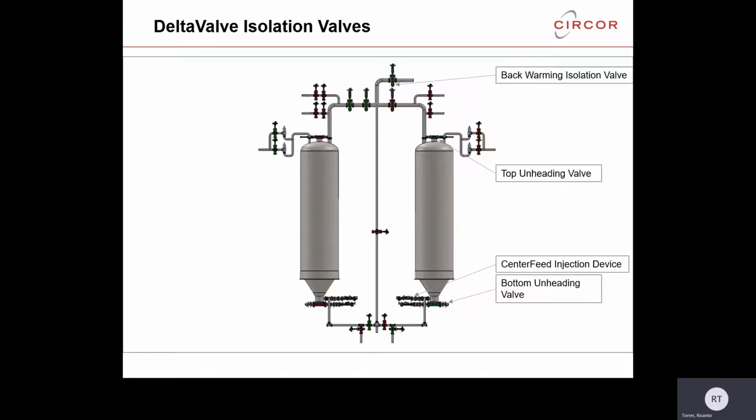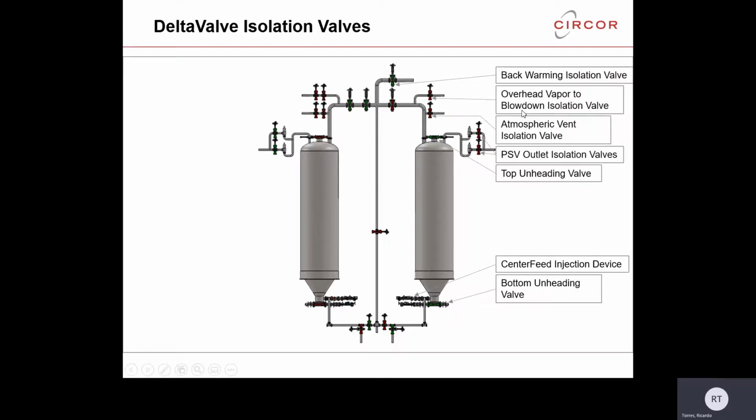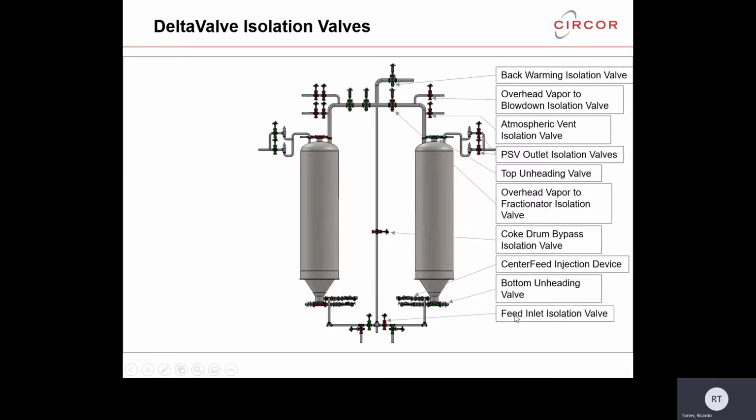So we have various customers that have utilized this valve and are very happy with the valve and the performance because it offers the additional functionality of an isolation valve with the normal function of a pinch valve or a back warming valve. We have the atmospheric vent application, the PSV outlet isolation valves, the overhead vapor to fractionator isolation valve, the coke drum bypass valve, the feed isolation valve, and the main utility header isolation valve.